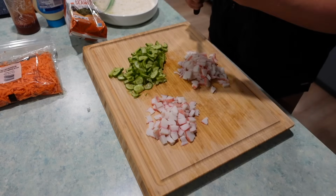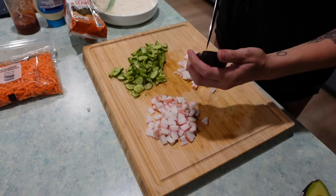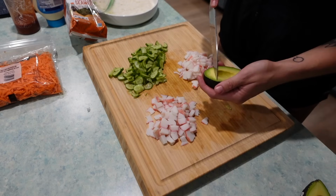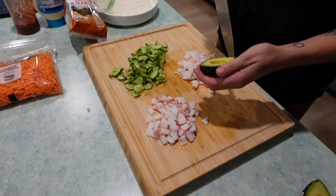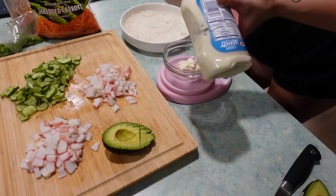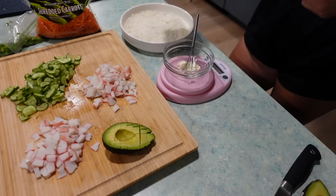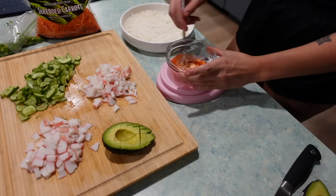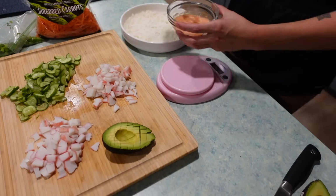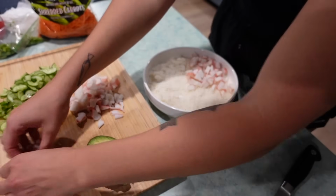But anyway, I start by dicing some things up, including the cucumber and some imitation crab. I also slice up an avocado, and then I wanted to make a spicy mayo to go with this, so I'm just using my food scale to weigh out some light mayo, and then I add some sriracha. And this is another one that comes together so quickly because I don't really need to cook anything other than heating up the rice in the microwave if it was pre-made.